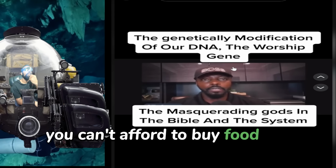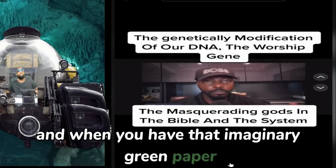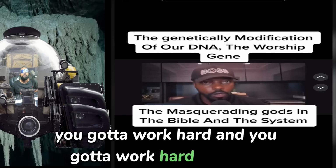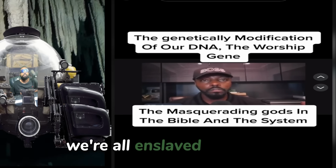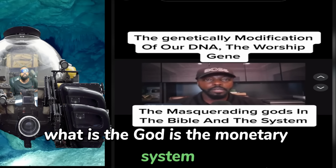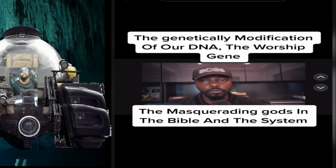You can't afford to buy food for yourself until you have this imaginary green paper in your hands. And when you have that imaginary green paper, somehow magically, you can do all these things. And so to get this green paper, you got to work hard, nonstop, you got to grind 24/7. We've all been enslaved in a system where now what is the God is the monetary system. And the monetary system has us doing the work and doing the work and doing the work.